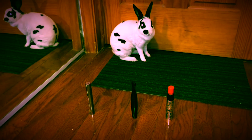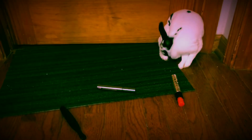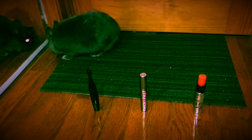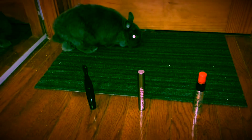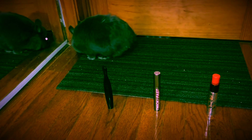Can you pick a mascara? She's like, what the? Are you peeing? Oh my gosh, you're peeing! All right, so Selena decided to pee in the corner instead of pick a mascara, so I brought in my other bunny, Clover. I swear, their eyes aren't that scary. It's just the flash.